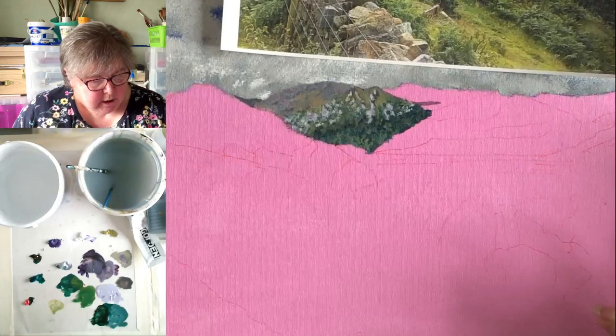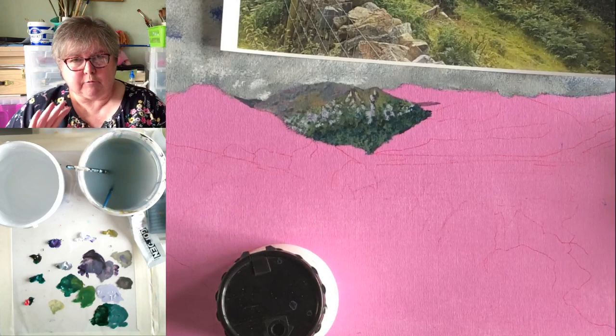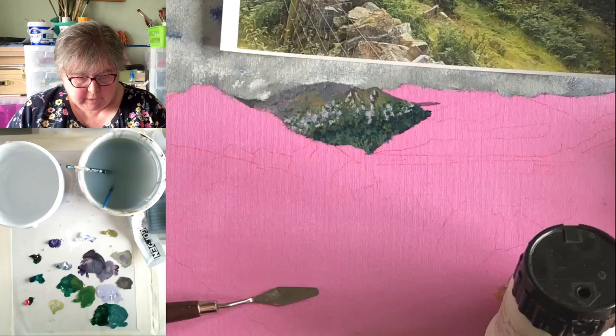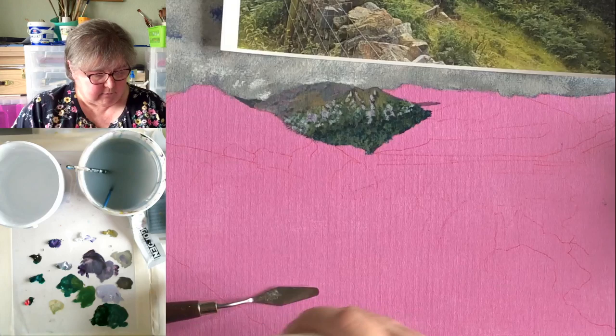Yesterday I was saying to you, if you haven't got any glaze, this is mine, it's De Laroni glaze medium. If you haven't got any glaze medium, don't panic. Don't think you can't do this. Unless it's for sale or you're going to donate it to a museum, something like that, just add water to your paint. Thin it down. Thin it right down, which is all this does, really.